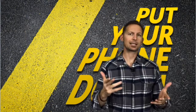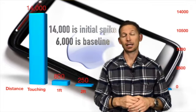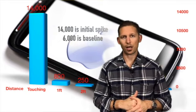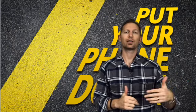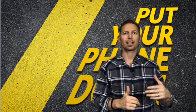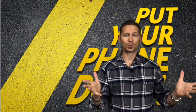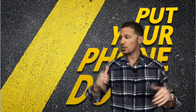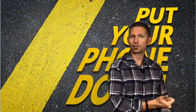So take a look at the baseline, which was about 6 volts per meter, with the meter right next to the phone. As I took measurements, the strength drastically decreased, dropping to approximately 800 millivolts at 1 foot, 250 at 2 feet, and approximately 50 millivolts at 5 feet. That's huge. Now remember, I'm not an expert on this. This was just me with the cell phone. I laid out the tape measure and I had the meter at all different stages.